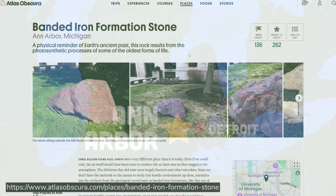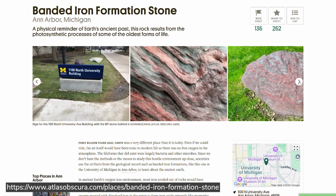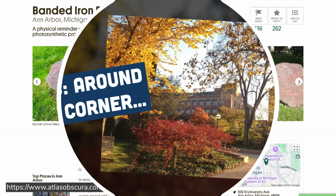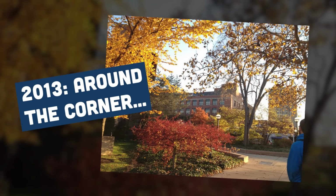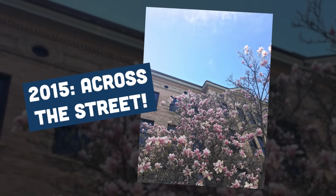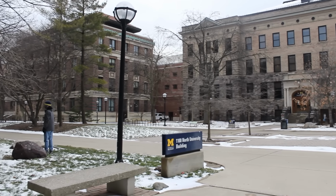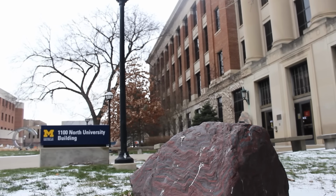And I came across this article talking about a boulder on the University of Michigan campus that I know I walked by dozens of times as a student without ever paying attention to it. Like, for an entire summer, I rode my bike to work straight past this thing without ever knowing it was there. So the day before we moved, I headed down to campus and was just charmed by this thing.